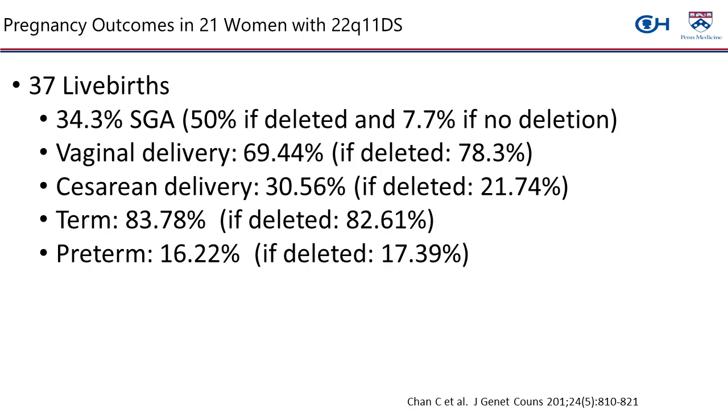On average, of those 37 live births, about a third of them were small for gestational age, and this was much more likely if the fetus was also affected with 22q. The majority of moms had a vaginal delivery, with only 30% requiring a C-section, and most of the pregnancies, 84%, delivered at term. And so these are very typical outcomes as what we standardly see in the general population, except for the small for gestational age tends to be more common, particularly if the fetus also has 22q.